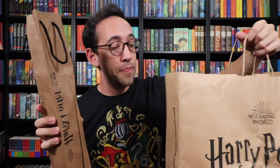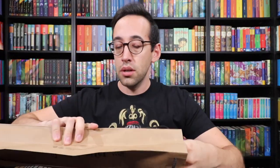All right, and the second bag. So here is another wearable item. I'm gonna save this for last because I think it is very cool and also something new that I hadn't seen at the Harry Potter store in the past. This is something that we have seen, but I picked up another one of them. There are more items in there, but I'm just gonna show you this first.